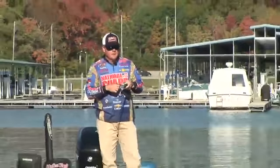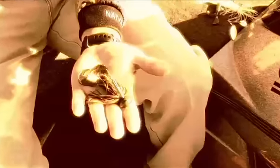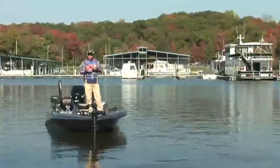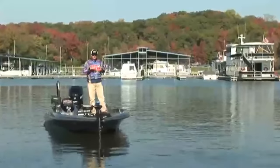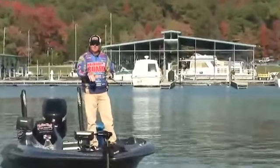staying in bottom contact. Every now and then, if you're throwing a big heavy football jig and you see the fish down there and you can't get them to bite, but you see them on your electronics, you might want to give your rod a little bit of a sweep and give it a rip. And that's what I like about the Menace trailer. It's going to come up and it's going to fall right back down really quick.